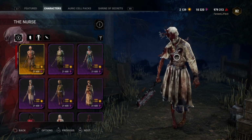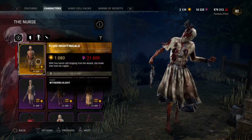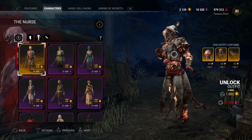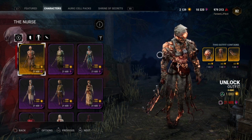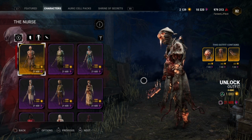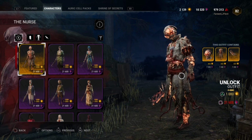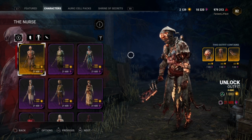Nurse, kind of like Hillbilly, doesn't have a whole lot that changes her overall physical appearance. I mean, she does in general have the Fluid Nightingale, which is just a blight cosmetic, but this one has the little blight bubbles all over the place, bubbles in the face. You can kind of see her internal organs and stuff bubbling out, and then obviously the blight serum on the back. But there's also another couple of cosmetics that change some parts of her overall features.